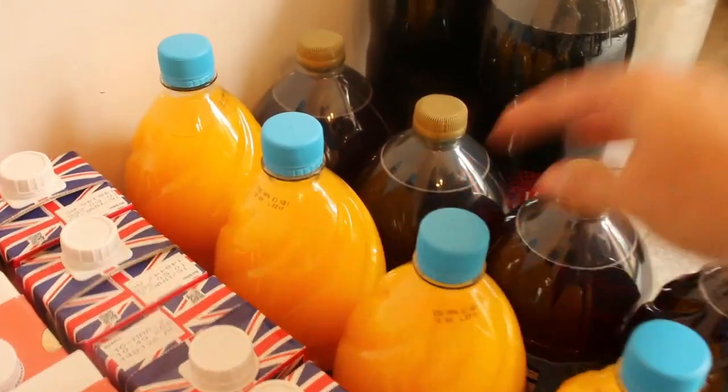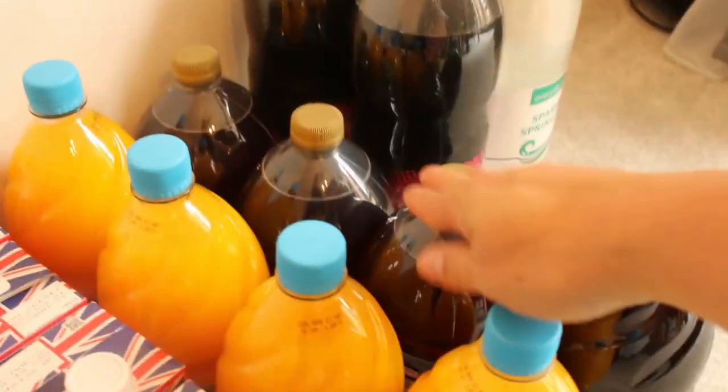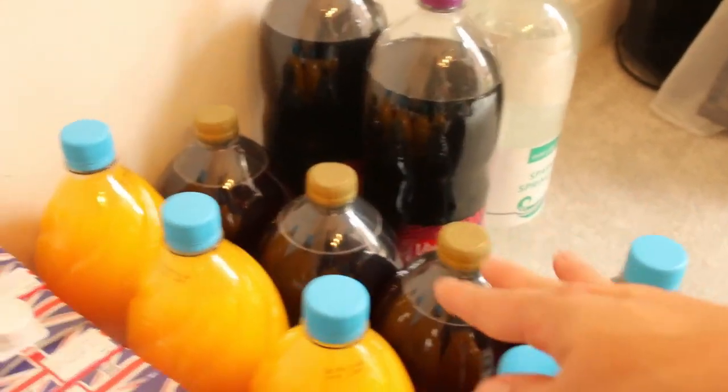So I have 4 orange, 3 of the strawberry and apple, and then 1 blackcurrant, because I only drink the orange, but my husband says he prefers this one over this one, but he did want both. Then I bought a couple of Pepsis and some sparkling water there as well for me.